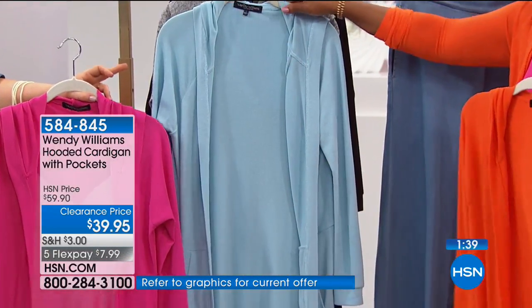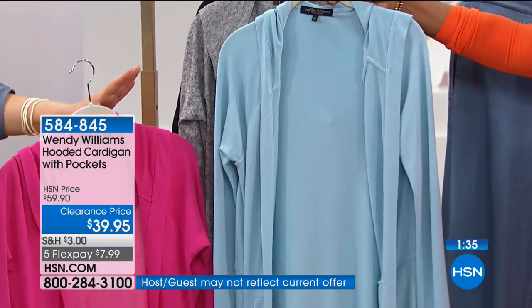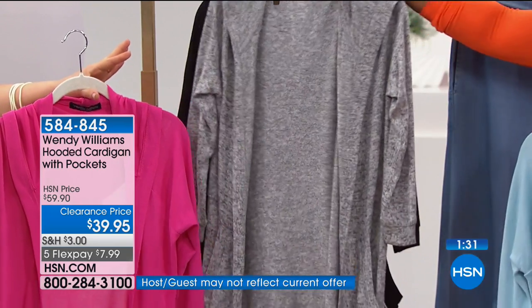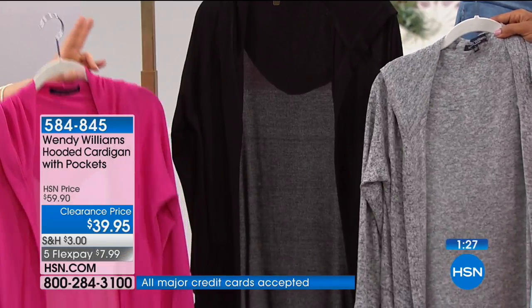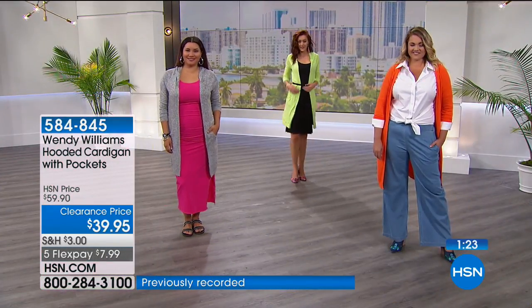This is the dreamy aquamarine. The aquamarine is our number one selling right now. Thank you for your calls. We also have the heather gray. And then we've got it in the classic black. $20 off today, $13.32. That's any debit or credit card, plus your shipping and handling.